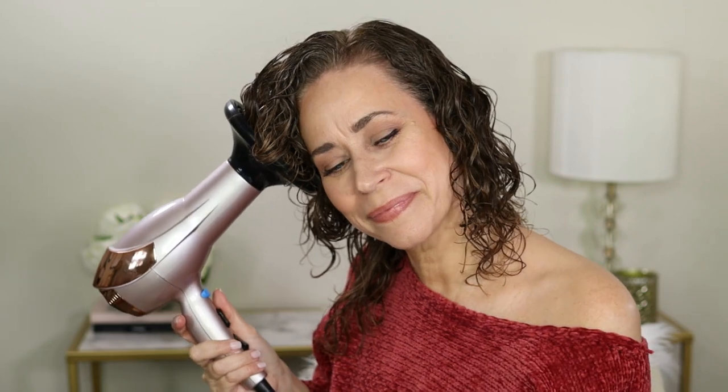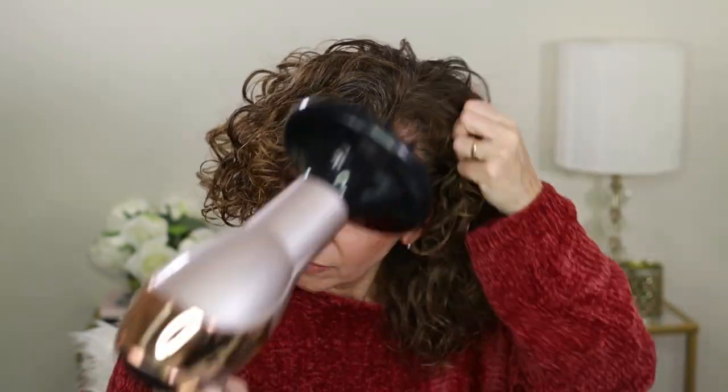Okay, let's get to diffusing. Okay guys, my hair is dried. I feel like it looks a little wet, but it's not wet in a bad way. It does have that shine to it, and when it did say it weighs your hair down, I don't know. I feel like my hair doesn't look bad.